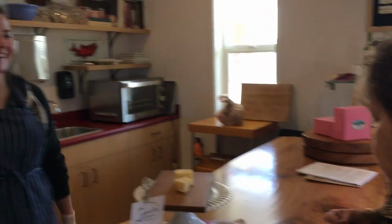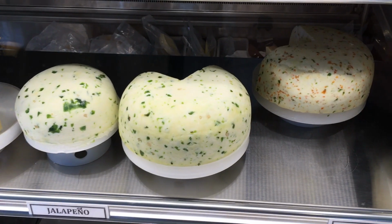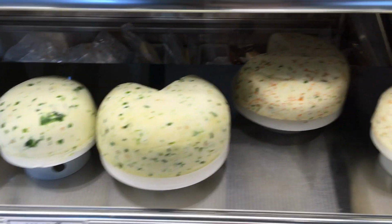All right. Now we're gonna try the Diablo. We tried the jalapeno and it was really good, fresh kind of tasting. This is the Diablo. It's got habanero in it. What do you think of that habanero?